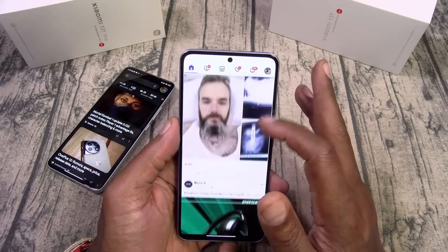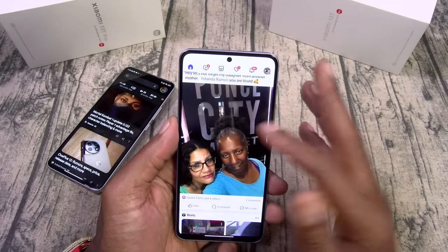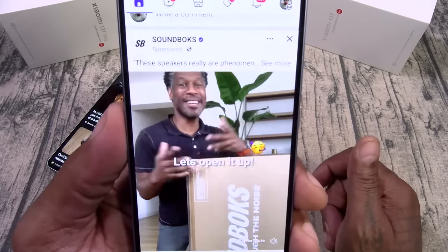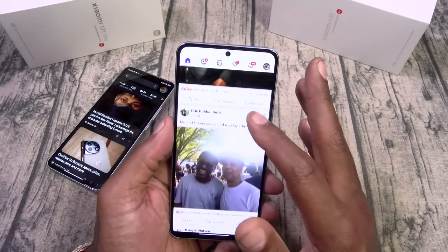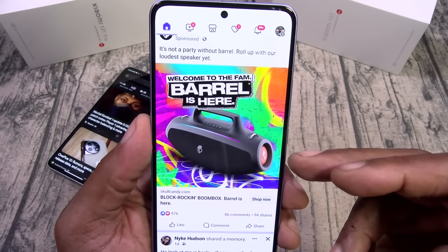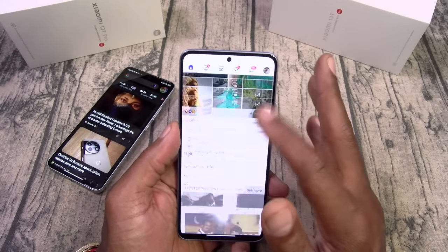All right, anyway, so here's how your Facebook is going to look. Okay, let's see what's going down. PartyBox Ultimate. Okay, it's my aunt right here. Galactus 2.0. Now, I'm getting ready to review this next week, too. A lot of people have been asking for the Soundbox 4. We're getting into that, too. Anything else we need to see here? Here's a Skullcandy Barrel, Skullcandy's second best product behind the Skullcandy Crusher. The Barrel is solid, trust me.